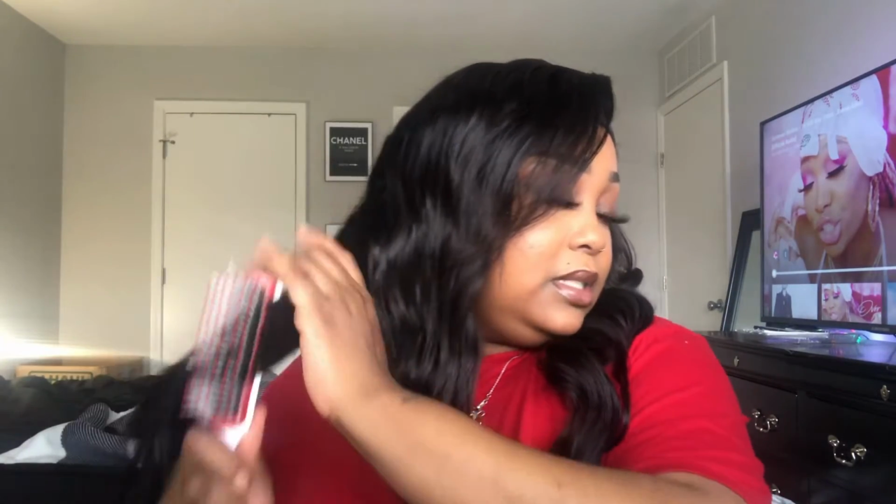Have I tried to get this hair bone straight? I don't believe so, so I really don't know if it gets really, really bone straight. I haven't even washed this hair at all, so I don't know what it's gonna be like once I wash it. I am thinking about dyeing it. If I do, I will definitely let you guys know how that goes. So yeah, I'm just pretty much curling it.